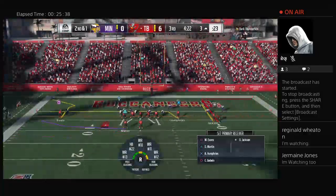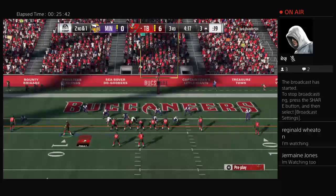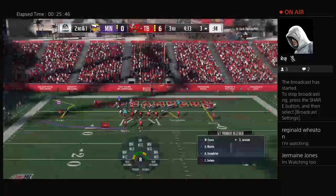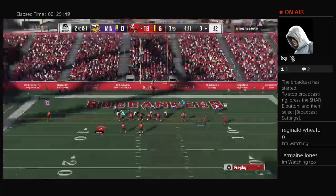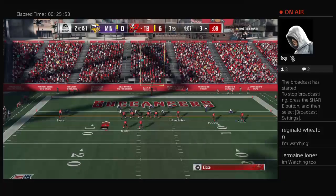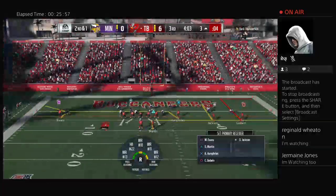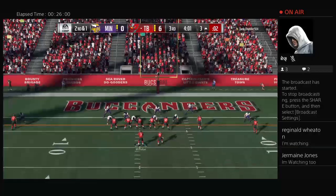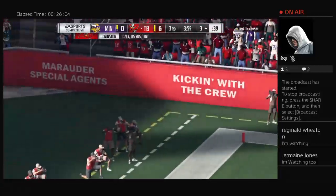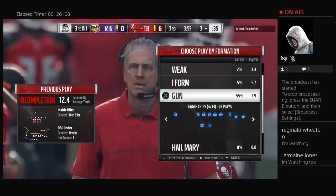Now receiver in motion left. Now they send a man in motion right. Play clock winding down. Second down, Winston. And he slings one that's incomplete. Mike Evans, the one he was looking for. And it's 3rd and short.